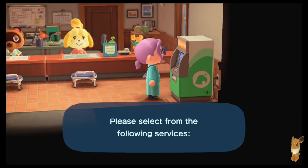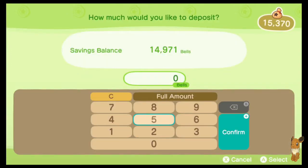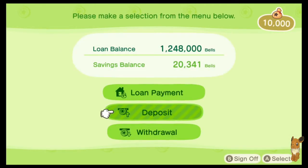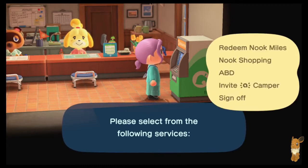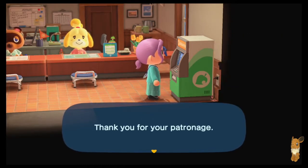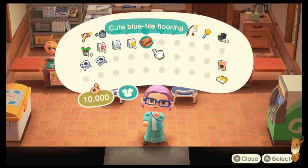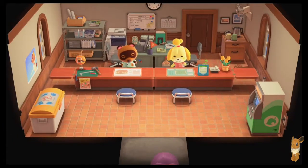Automatic bill depositor. Deposit. We don't have much to give today. Let's go plant some flowers.